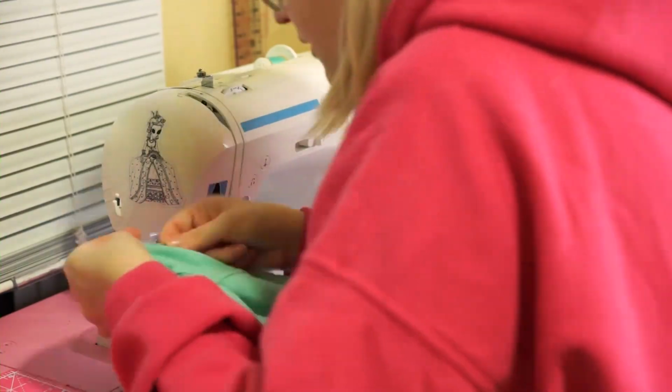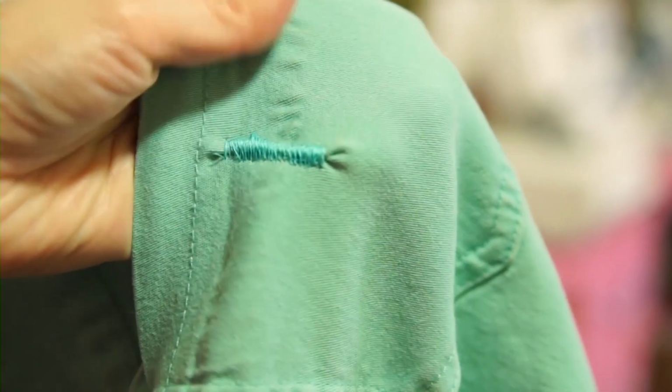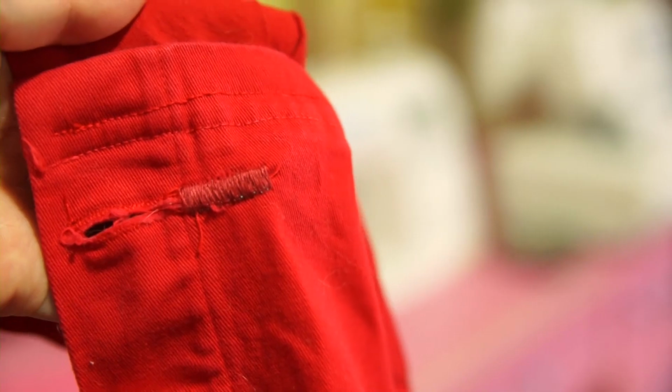These mint jeans had some holes in the pockets. A quick darning or a satin stitch on the machine fixes that right up. Similar thing going on with this red skirt. A buttonhole ripped open a little bit, so a quick satin stitch will hold it back together.